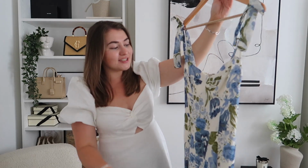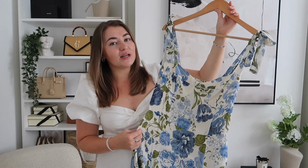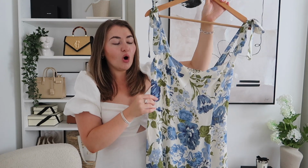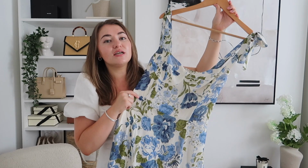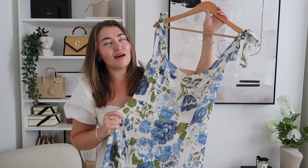So this gorgeous blue floral dress I just had to pick up. I feel like this would make such a beautiful wedding guest dress. I know we've had lots of conversations about what's acceptable for a wedding guest dress, but I definitely think this is, because there's just barely any white. I know that it's a white, off-white background, but the majority of the dress is this blue with a greeny leaf floral pattern, and I just loved that about it.